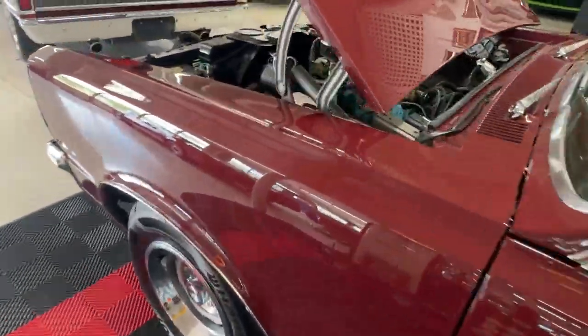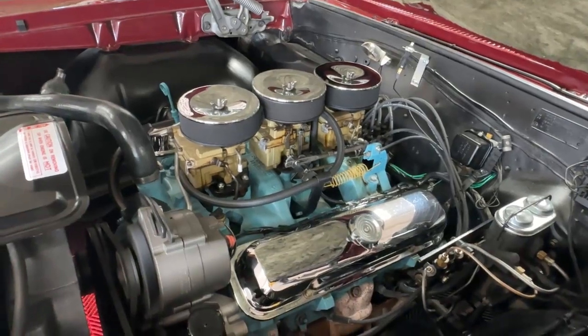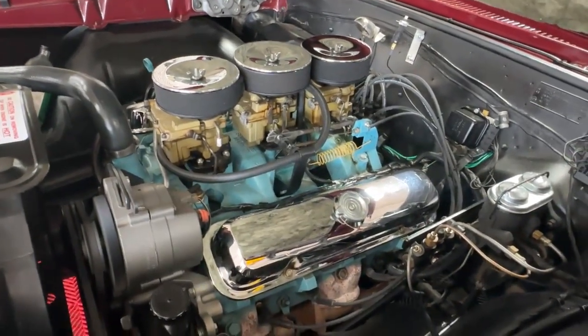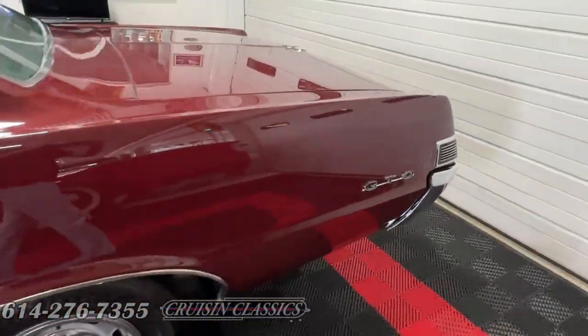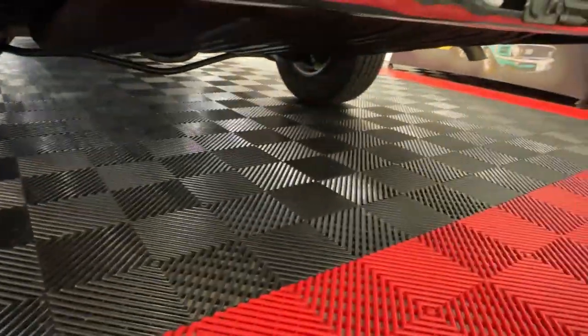All right, let's give it a listen outside here. Those carbs are tuned so well. For a tri-carb setup to fire up like that on the first key turn when it's a cold start, you've got to have it in tune, and this baby is running spectacularly. Now let's hop back to the back where the real action is. Oh yeah, that's what I'm talking about. That sounds great.